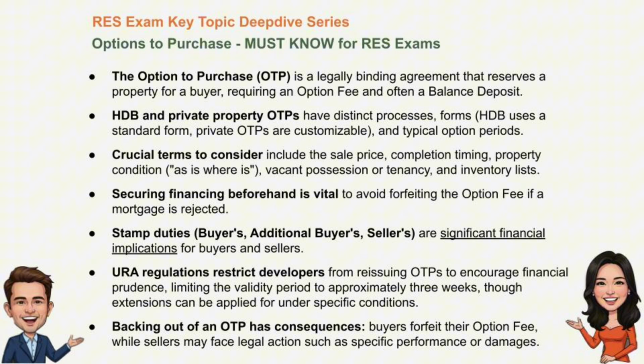Yes. But for HDB resale flats? For HDB, the option period is fixed and non-negotiable at 21 calendar days. That includes Saturdays, Sundays, and public holidays. It expires precisely at 4 p.m. on the last day. This is a very specific regulation designed for HDB transactions to maintain a standardized and clear process. It's a frequent point of confusion for those not familiar with the HDB rules.